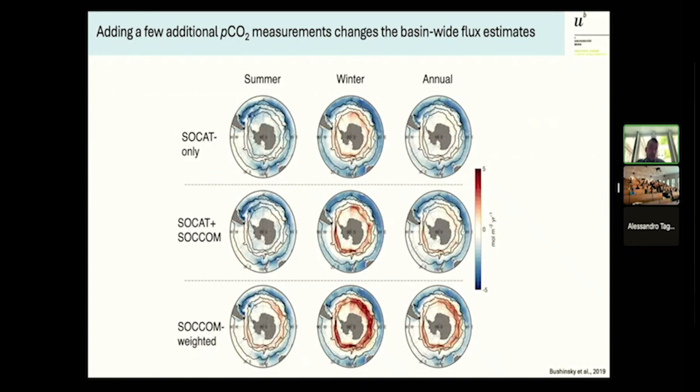And just to look at how this looks spatially, we have here the estimated CO2 fluxes for summer, for winter and annual. And again, if we only use ship-based observations, if we add the bio-Argo floats, and then if we only use the bio-Argo floats in the Southern Ocean. And we see that even for the annual picture, it gives a very different view or perspective of how much carbon leaves the ocean and how much gets into the ocean. The biggest differences are in winter, but there are also differences in summer where we have some observations. In winter, there are almost no observations at all.